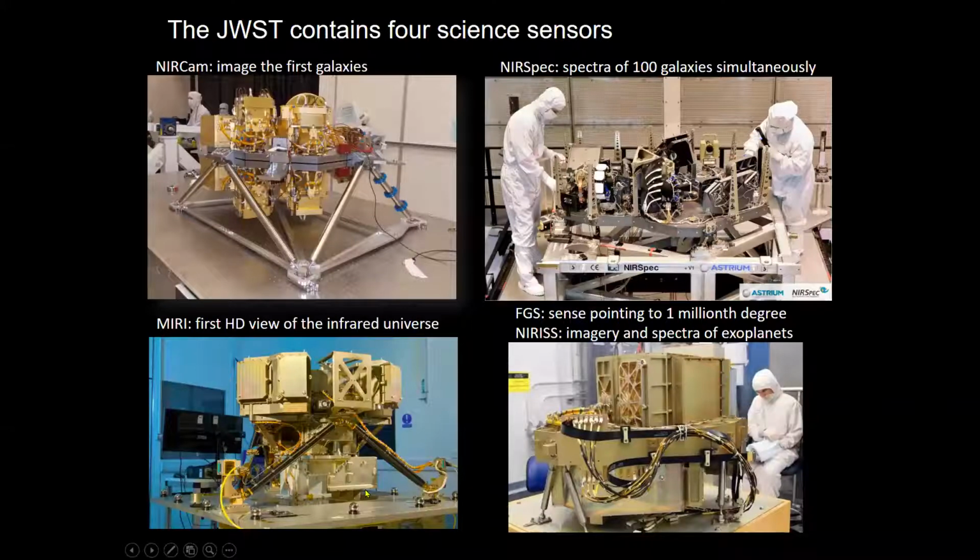This instrument will give humanity its first high-definition view of the infrared universe. For the very first time, we will be able to see the infrared universe with the same clarity as Hubble shows us the optical and UV universe.